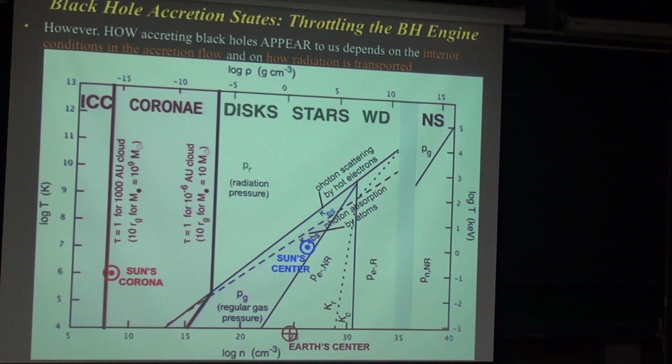This did not come out in color too well, and so it's not going to be very useful. This is an NT diagram, and there are several colors here. This is a region where you have radiation pressure and electron scattering, in the plasma in the interior of a star or something.